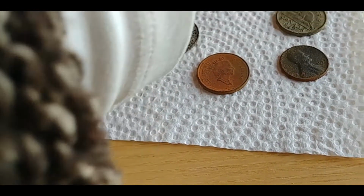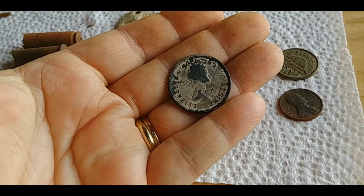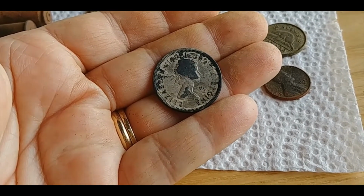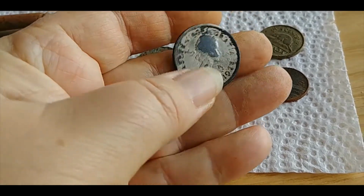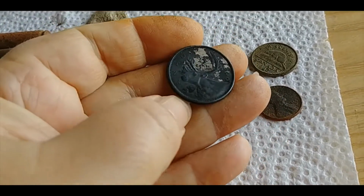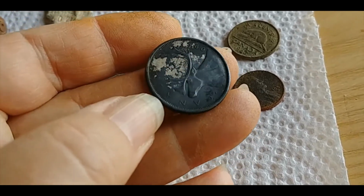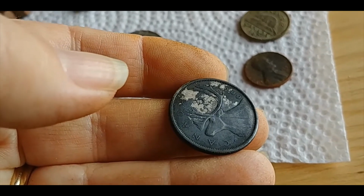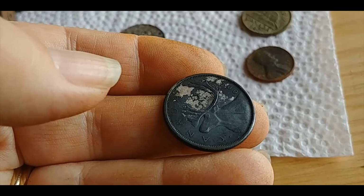And my bucket list item, my very first silver coin, metal detecting. It took me a year and a half to find my first silver, and here it is, the young Queen Elizabeth II. And a very, very tarnished caribou. And let me get the light right. It's a 1960 25-cent piece.